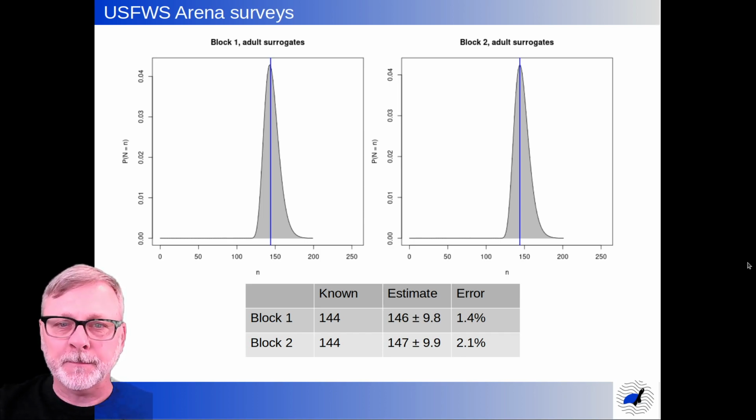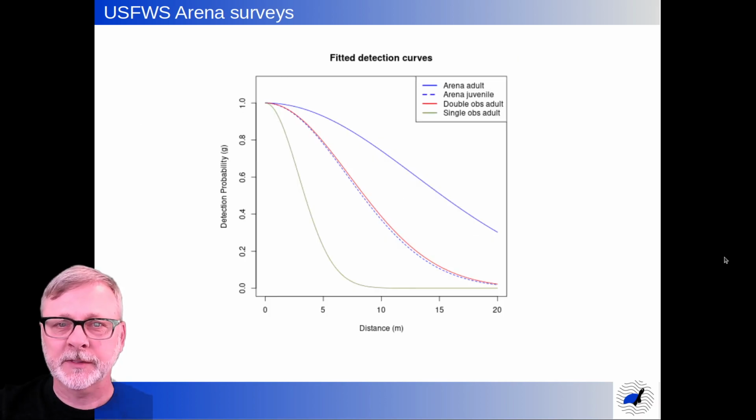And again, we flew the transect blocks twice. In the table here, it's block 1 and block 2. The charts give you a probability density function of our estimated abundance for each of those flights, and the blue line represents the actual known value. In block 1 and block 2, we know that there are 144 surrogates present. Our estimates were about 147 and 148, so the overall error was about 1 to 2%. Very, very good results, very close to the actual measured counts, abundances, and detection rates.